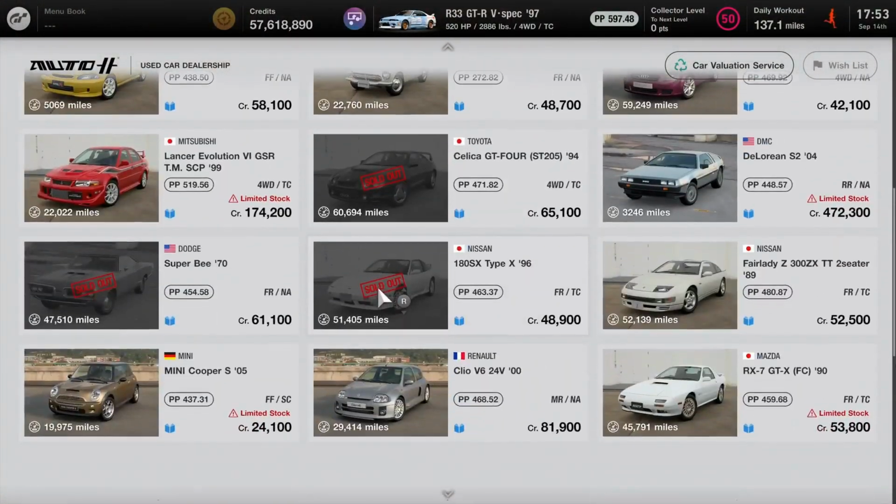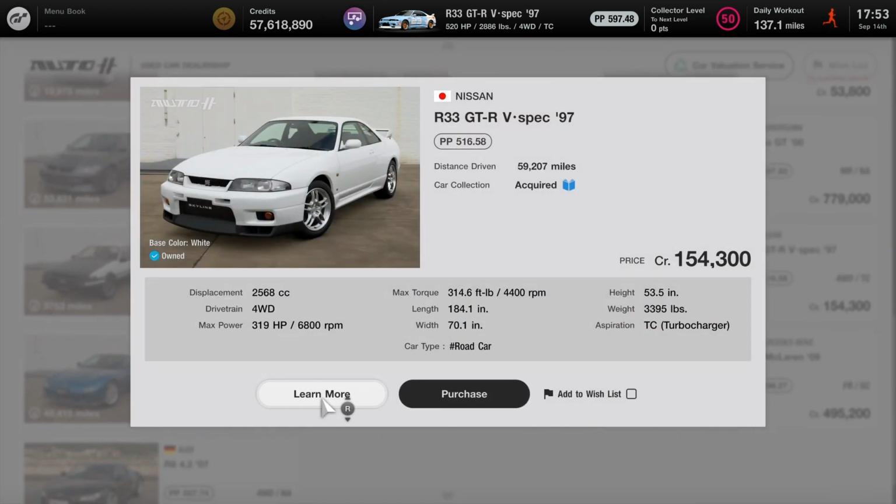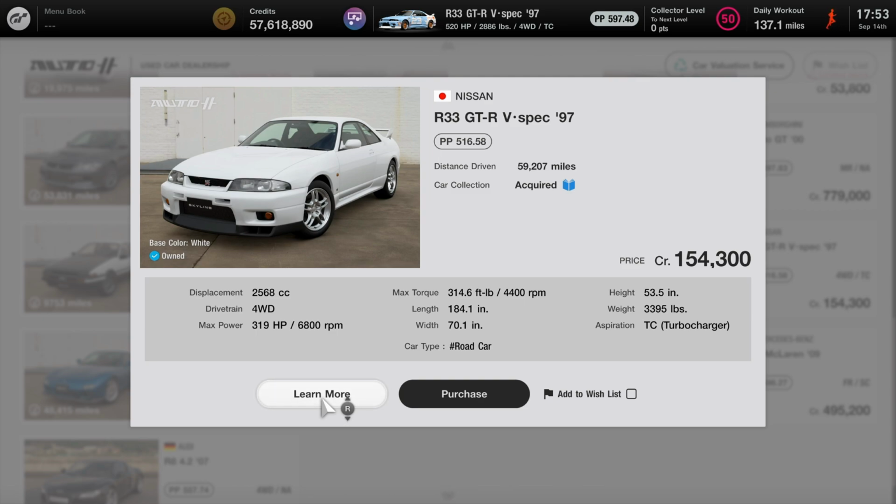So if you guys want to know how to find this car, it's right now for a limited time at the used car dealership. It's going to be quite at the bottom of the list, and here's a quick look at the stats if you're curious what this car has. Overall, the car looks pretty good. It's an all-wheel drive, which is a big plus, especially for Tokyo Expressway. Turbocharger aspiration, 319 horsepower, 314 pounds of torque. The car is a little on the hefty side, right about 3,300 pounds, but since we've got some points to play with, we'll be able to put some upgrades on the car. We're going to do the original engine build first, putting in some upgrades and seeing if we can make it very competitive at its 600 point criteria. So that's how you get the car.